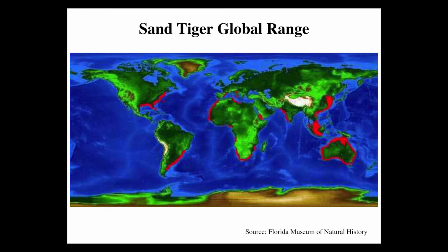Off the southwest Atlantic here in South America, they're distributed along the east coast off the countries of Brazil, Argentina, and Uruguay. And of course here in North America, they're distributed from the Gulf of Mexico and along the east coast, from Florida to Maine.